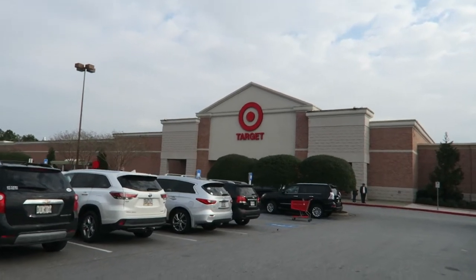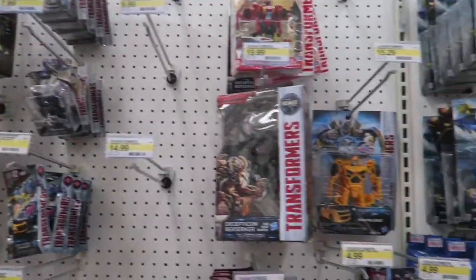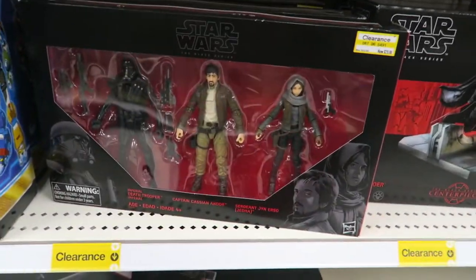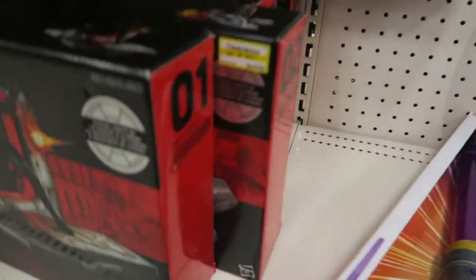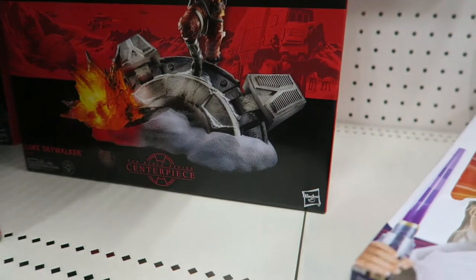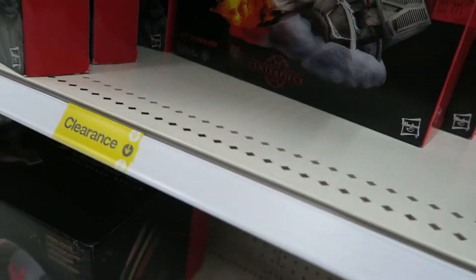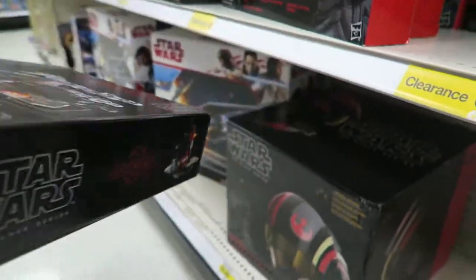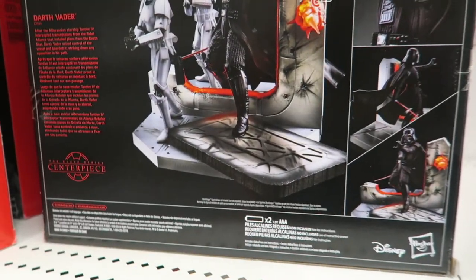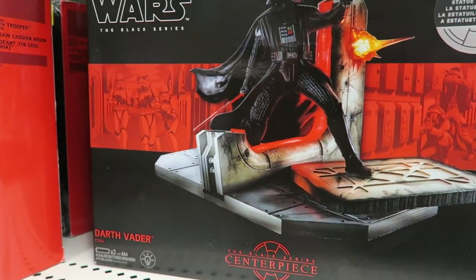Well, I'm at Target. See what they got inside. All right, so we got Transformers. I don't expect to see a whole lot here. They had the same thing at Ross for $10. $14. Wait a minute now. That might be worth $14. Don't know. Luke's $14. Need to think about that one.